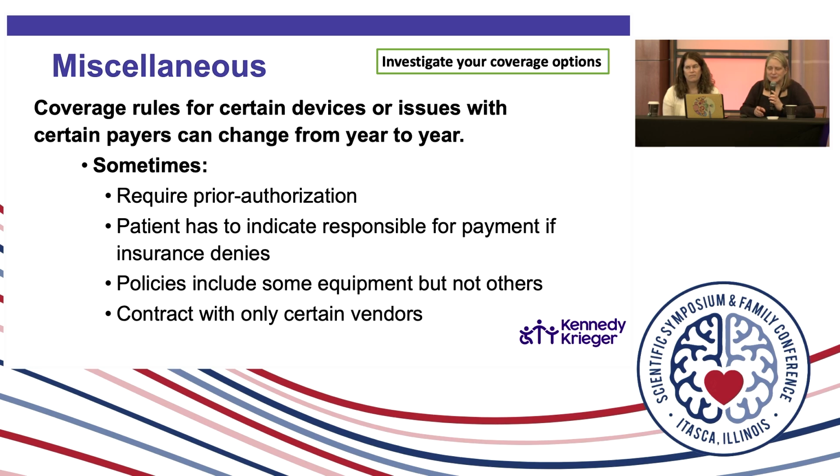And then also certain insurance companies will only contract with certain vendors, which I think you're familiar with, the same sort of in-network for your providers, but the same thing can be true for your vendors. And so before you make that equipment appointment, it would be good to know which vendors are usable by your insurance.